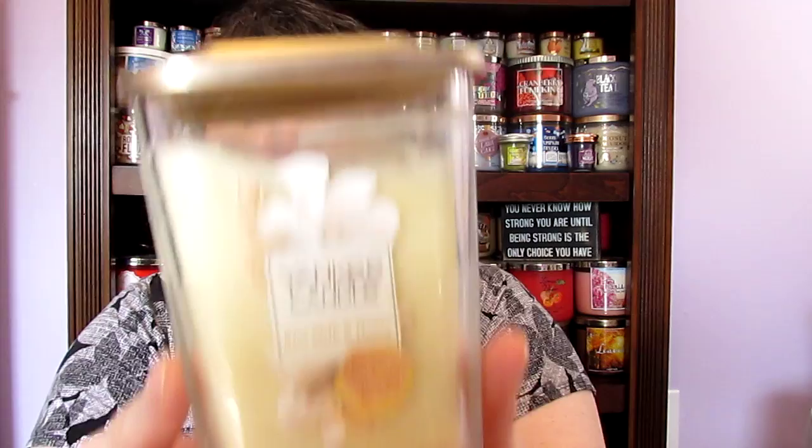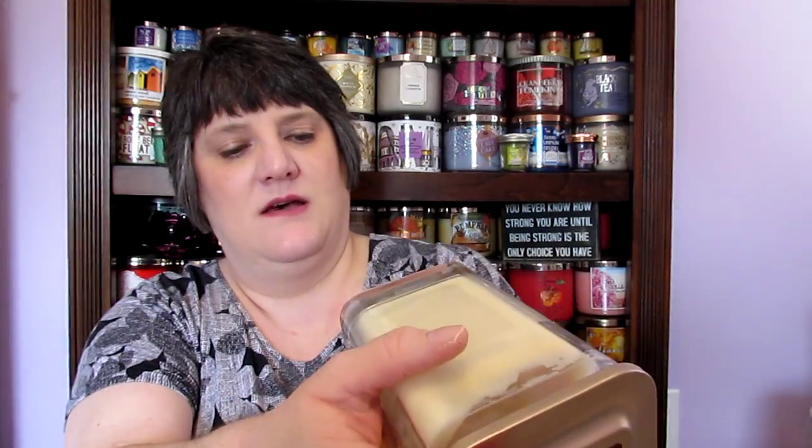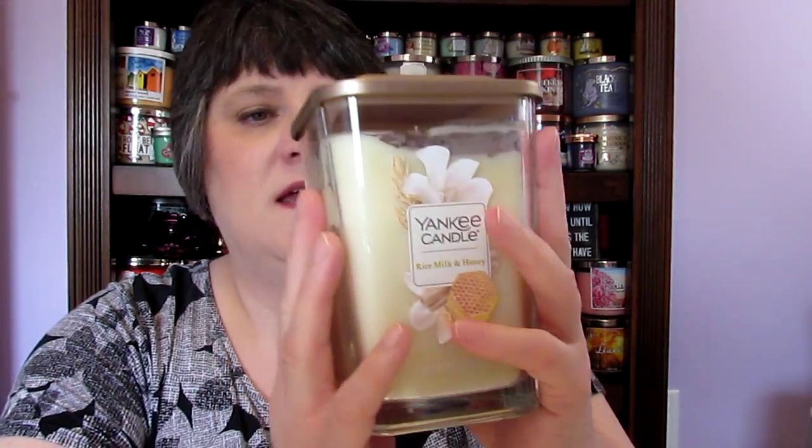Hi guys, I wanted to come to you today with a Yankee Candle review. It's on one of their Elevation candles, in the scent Rice Milk and Honey. It is in their large 19.5 ounce jar, and it has 65 to 80 hours burn time on it. It is a 2-wick. It's the soft wax.